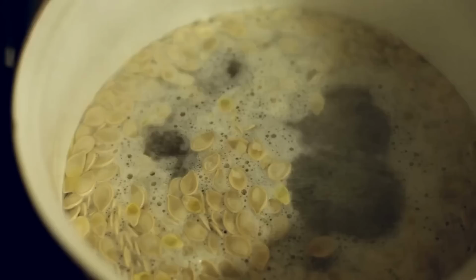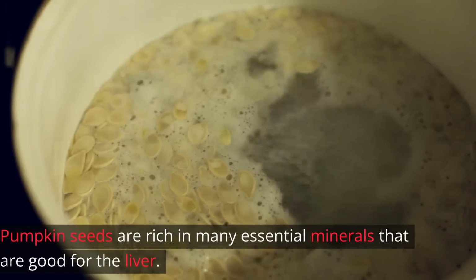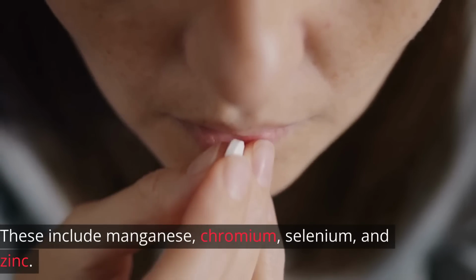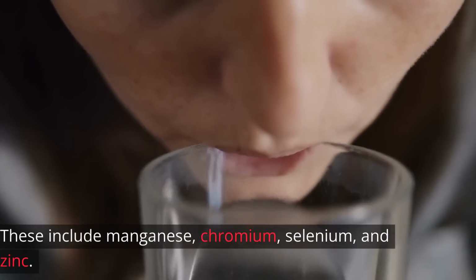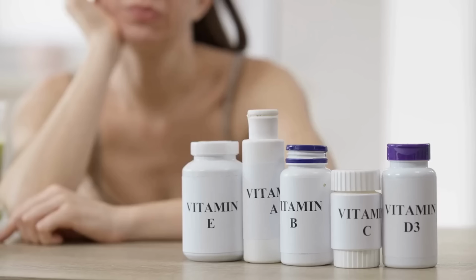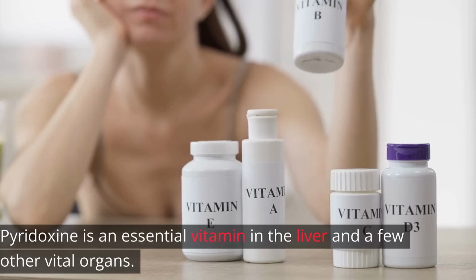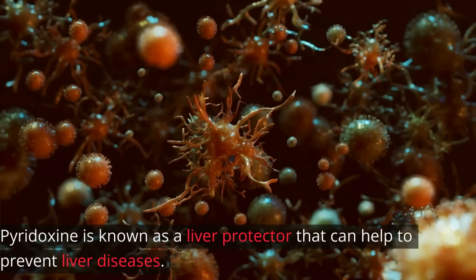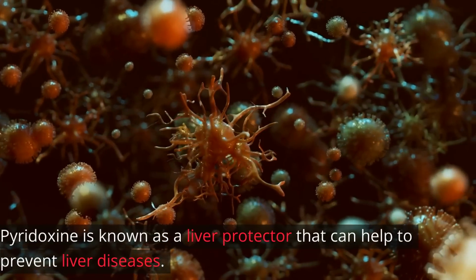Pumpkin seeds. Pumpkin seeds are rich in many essential minerals that are good for the liver. These include manganese, chromium, selenium, and zinc. Pumpkin seeds also contain large amounts of pyridoxine. Pyridoxine is an essential vitamin in the liver and a few other vital organs. Pyridoxine is known as a liver protector that can help to prevent liver diseases.